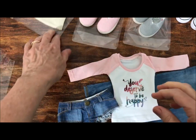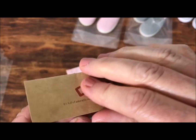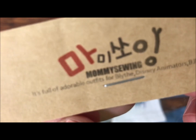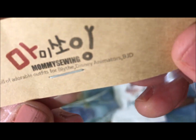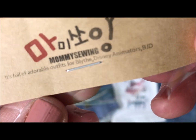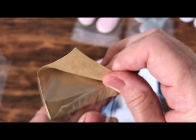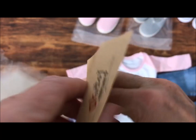And then let me see what this is. This is some swag here. I'm not sure what it is. Mommy Sewing. It's full of adorable outfits for, what does it say? For Blythes, Disney animators, and BJDs. Okay, that's right. She does have clothes for Blythe and other dolls.